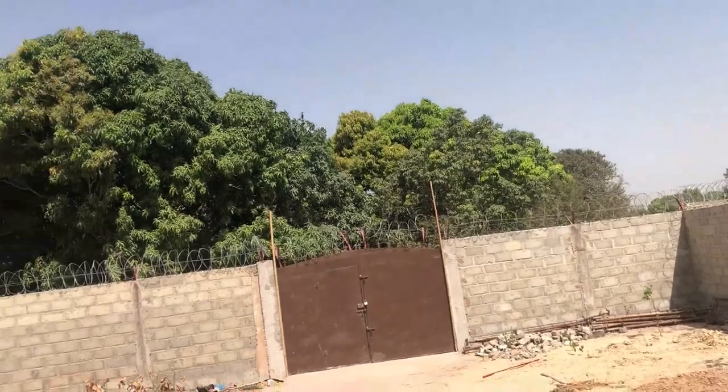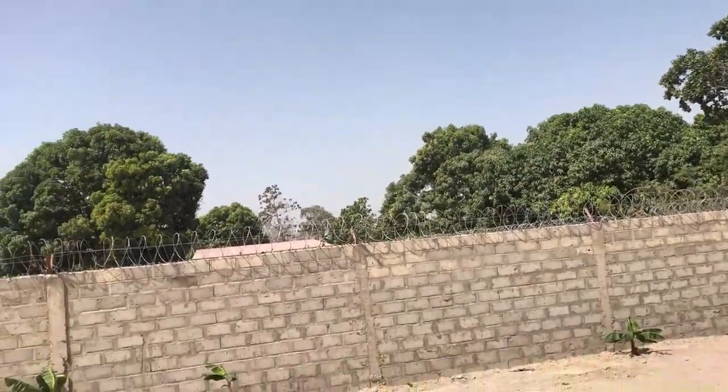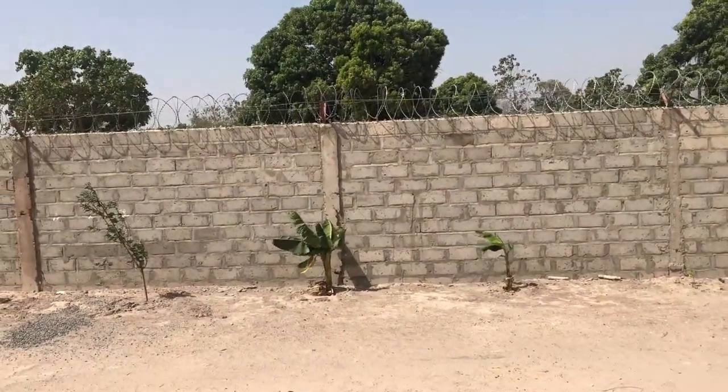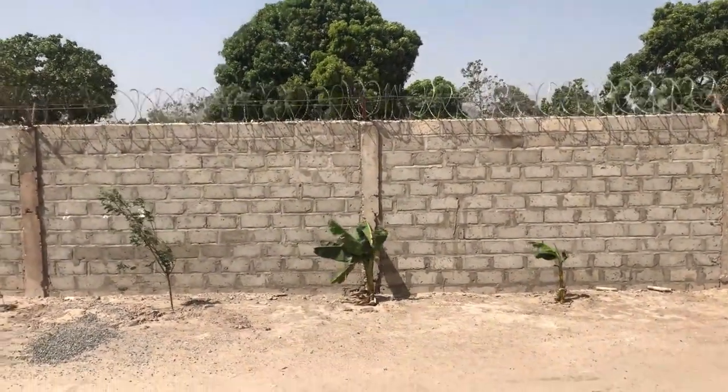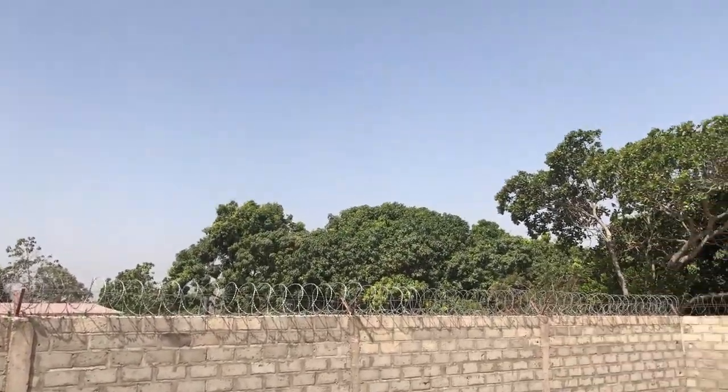Because when this wind picks up, this dust is everywhere. It's really, really windy and dusty, but for the most part I still wouldn't trade it. It's beautiful. I love it.